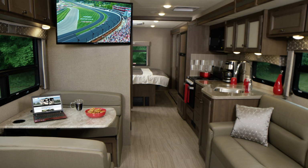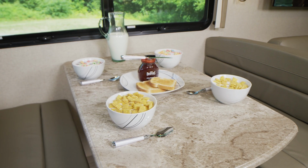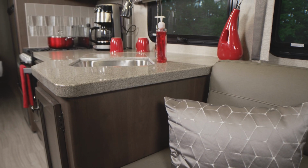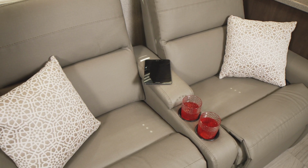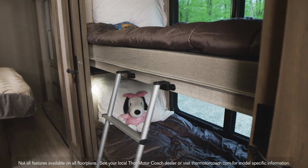Now, people will tell you when looking for the best Class A gas motorhome, you need the perfect floor plan. Then you need to see what the Windsport is serving up for you and your family. Just look at what you have to choose from. Great kitchens. Every seating option you could ever want. Bath and a half models. Bunks. Now this is how you get away from it all.